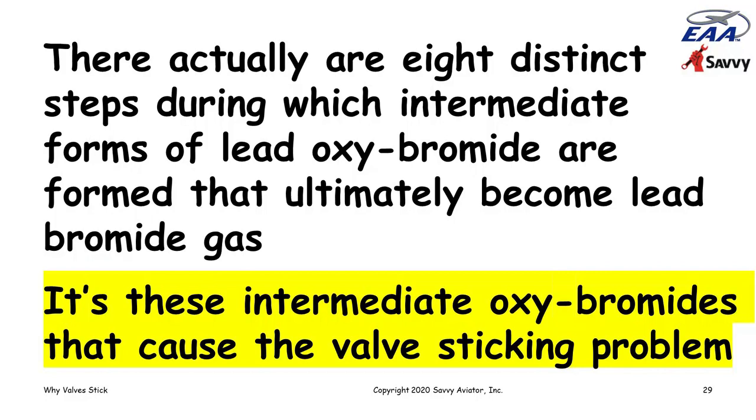As I said, there's 8 distinct steps during which intermediate forms called lead oxy-bromide are formed that ultimately wind up becoming lead bromide gas. And at each step, the condensation temperature goes up. So it's these intermediate products that cause the valve sticking problem. And of course, the cooler the combustion temperature, the slower this reaction takes place and the more these lead oxybromides hang around before they get converted to lead bromide gas.